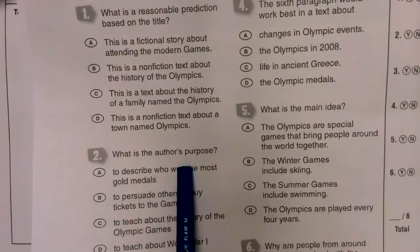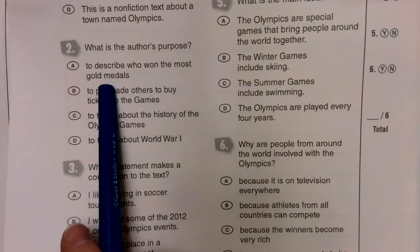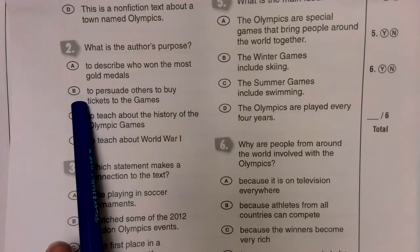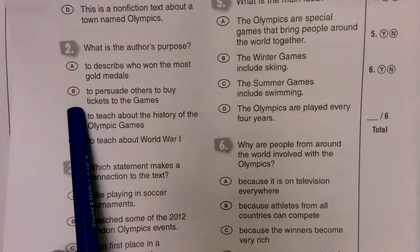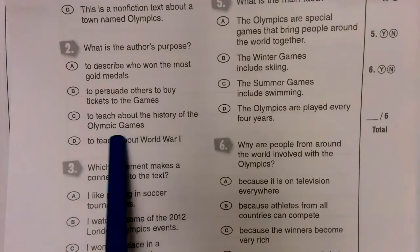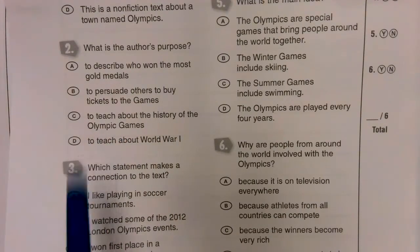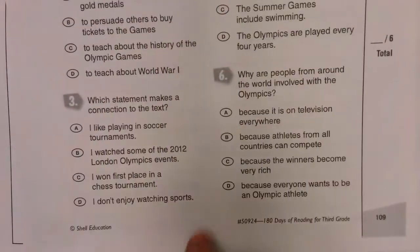2, what is the author's purpose? Why did the author write this? A, to describe who won the most gold medals. B, to persuade others to buy tickets to the games. It's trying to convince us to buy tickets. C, to teach about the history of the Olympic Games. Was this teaching us about the history of the Olympics? D, to teach about World War I.